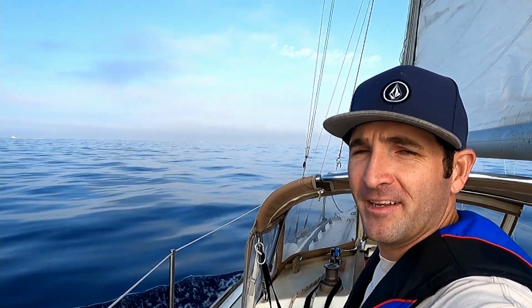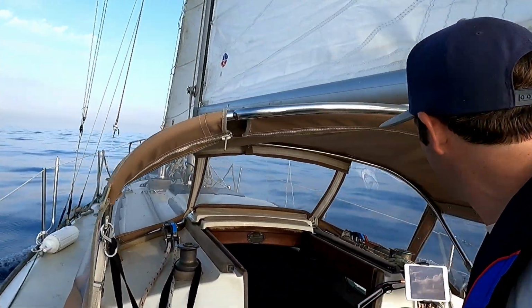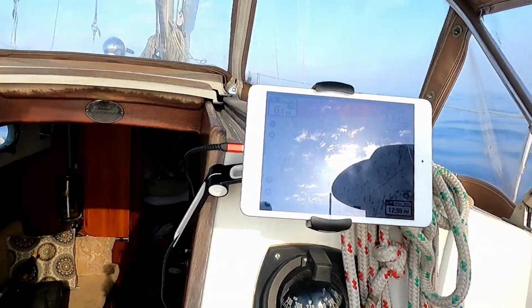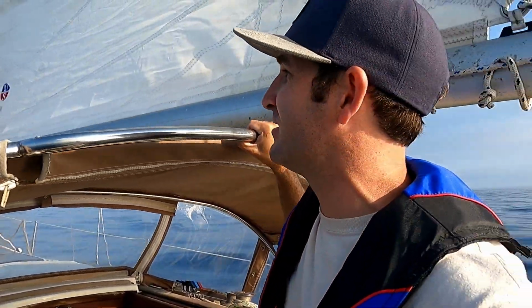Alright, so we're about 10 nautical miles off the coast from Dana Point, and I noticed a lot of traffic of power boaters out here, just kind of parked in a certain general area. You can see it on both sides. When I pull it up on Navionics, it looks like it says Lasuin Knoll. So it looks like a seamount, which probably means really good fishing in this spot.